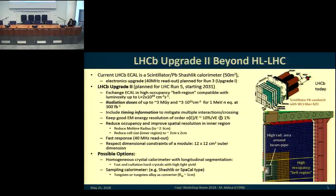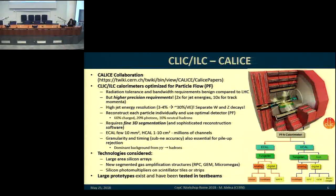Then we have, of course, the CLIC, ILC, and ILD detectors for CLIC and ILC, which are mainly followed by the CALICE collaboration. These calorimeters are optimized for particle flow. The radiation tolerance and bandwidth requirements are benign compared to LHC, but they have higher precision requirements, about 2 times for jet energies and 10 times for track momentum. So the big challenge is to have high jet energy resolution at the level of 3 to 4% for W's and Z's, because they want to separate W and Z decays.